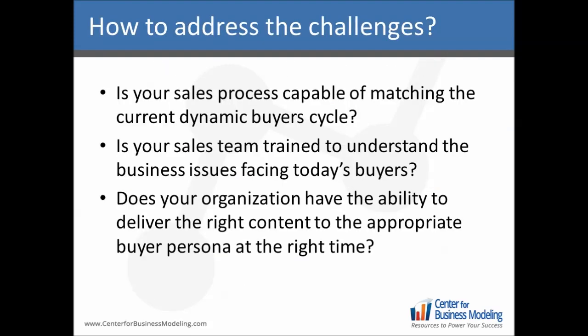Is your sales process capable of matching the dynamic buyer cycle? Is your sales team trained to understand, and does your organization have the ability to deliver, the right content at the right time to the appropriate buyer persona? This is a very important bullet point for several reasons, because I've introduced a couple of terms here that we'll talk about through the course of this: the buyer persona, the business issues, and the dynamic buyer's cycle.